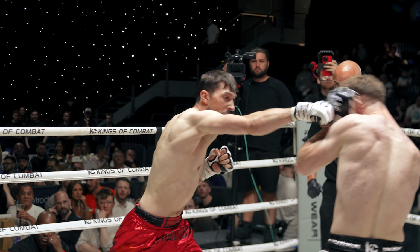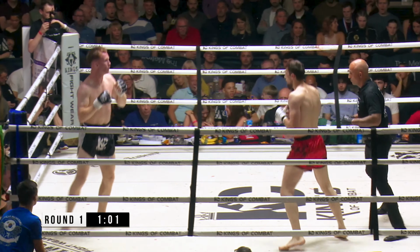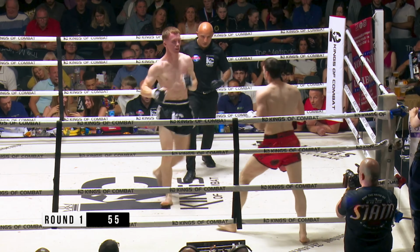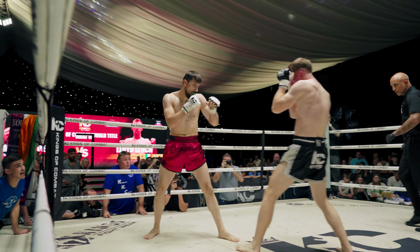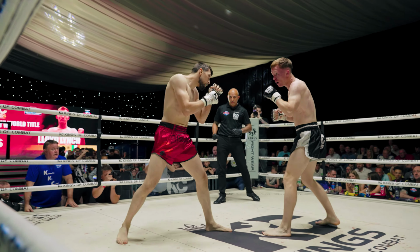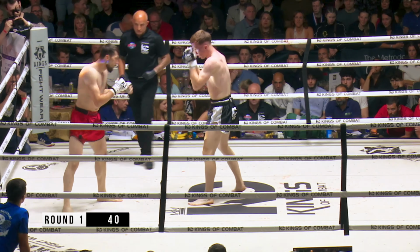Berg, I just think that one mistake in these 4-ounce gloves. Oh, easy. Yeah, the fight can turn on a dime, can't it? Some big marks across Mareks' thigh, though. Spinning back fist attempt. Weren't far off with it. I like this about Lloyd. He's not getting overawed with the occasion. No, he's letting his shots go. Not in his shell, is he? No.